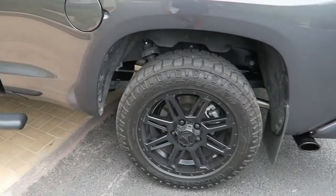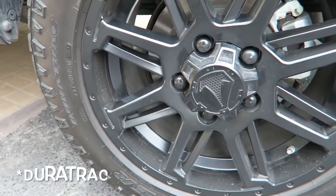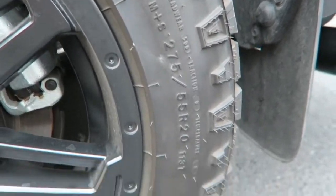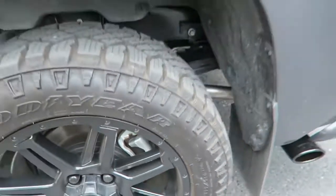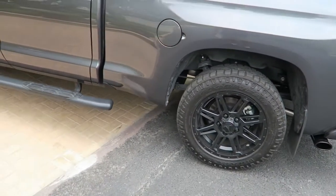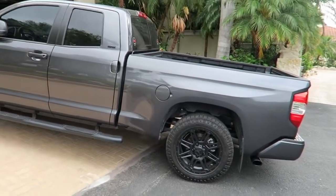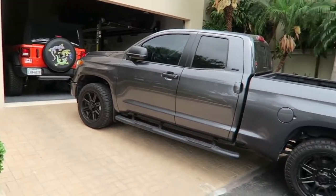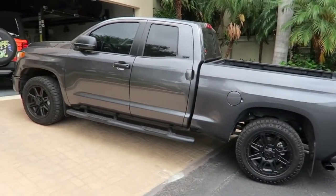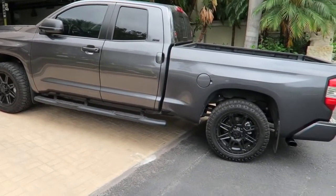These are Goodyear Wranglers Duratex, and they are 275/55 R20s, you can see right there. So a little bit of a meatier tire on the truck, and I think it just looks awesome. Again, I think especially with a darker color, it really sets an attitude for the truck. You know, kind of gives you that edgier, meaner look, if you will, and I think it's pretty darn cool.